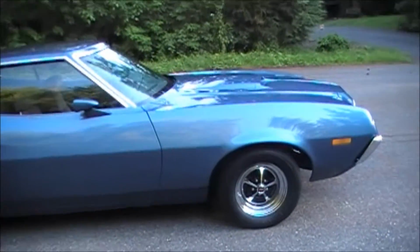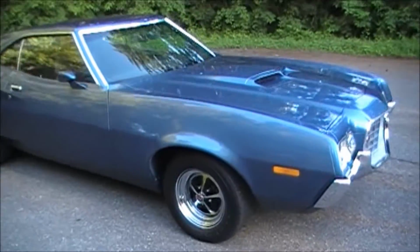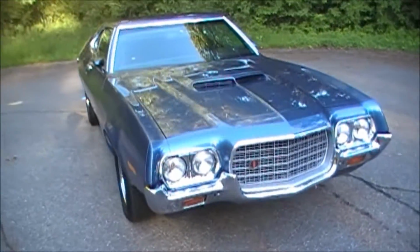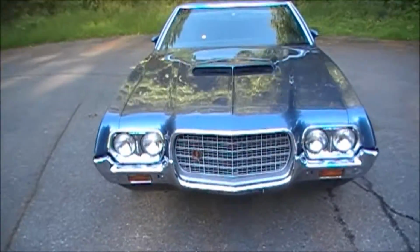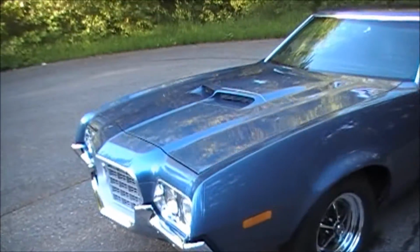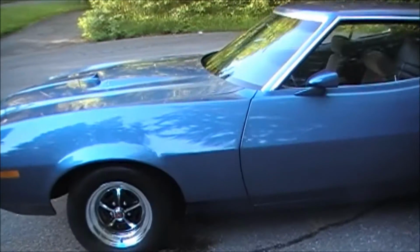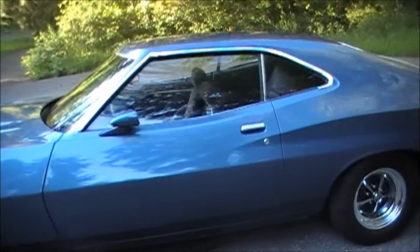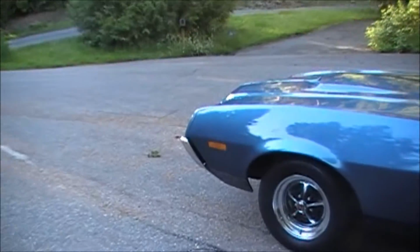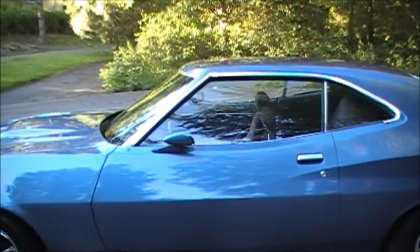Real solid car. Really no rust. No previous rust repairs. The floors, trunk, quarters, everything looked really good. That's at least a driver quality paint job. Looks real nice, very presentable. Nice shine to it. Does have minor chips here and there. It's about 10 years old, but hasn't been driven a whole lot.